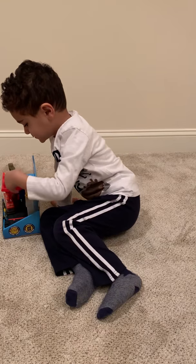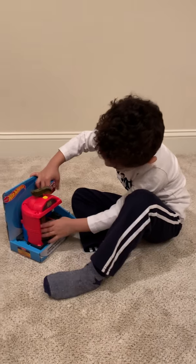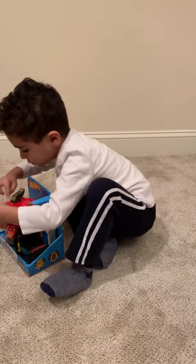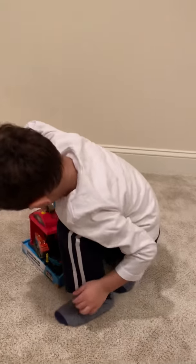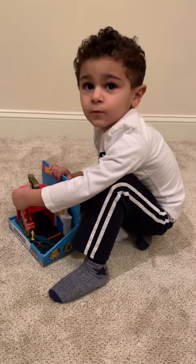What is that, Mia? It's a fire truck. Is it a Hot Wheel? Mommy, what's this button do? Let's open it. Mommy, what's this button do? I don't know. Let's figure it out.